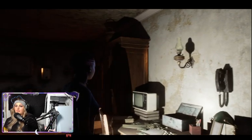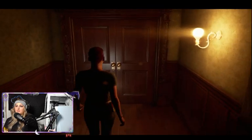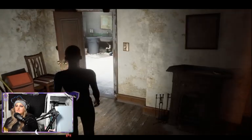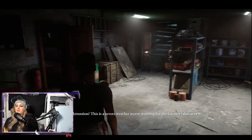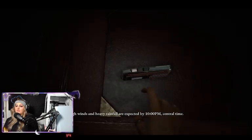Oh, this is the room we were just in? Heck? Why is it locked? Storm warning for the Greater Lakes area. High winds and heavy rainfall are expected by 10 p.m. Central Time.